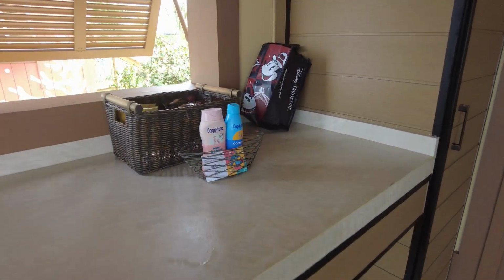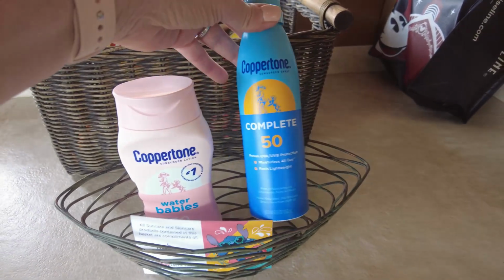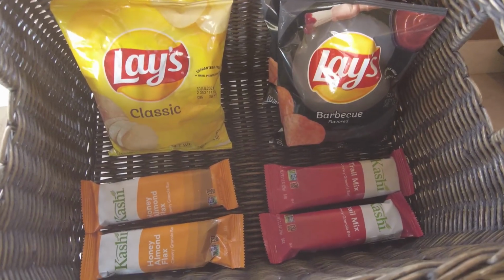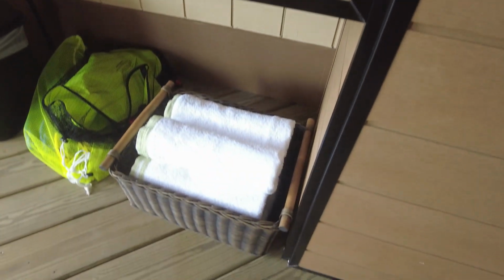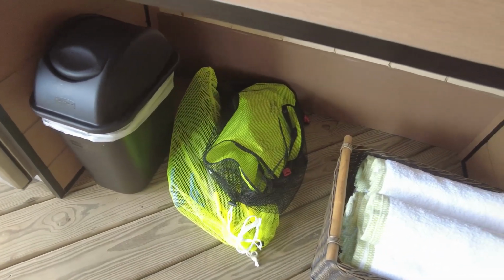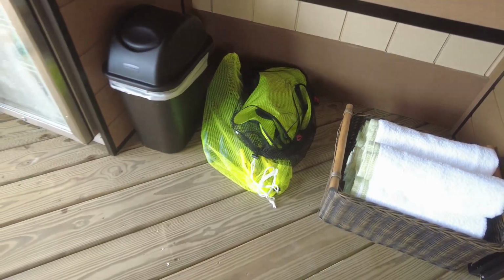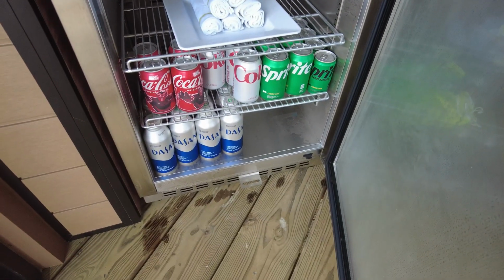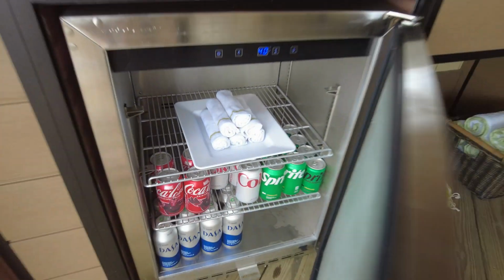And then here we have Coppertone. So no need to bring your own sunscreen when you're concierge in a cabana. We've got a 50, and we've got another 50 spray, which is nice. And then here we have snacks. So we have chips and we have Kashi bars for you, which is nice. There are towels here. And another tip, what is so nice, because you need to ride a tram over to get to the main area, our concierge host took our shoe sizes and brought our snorkel equipment here to us. How nice is that? And then here we have our drinks. We have water, we have Coke, sodas, and we have cool towels. Those are going to be so very nice.